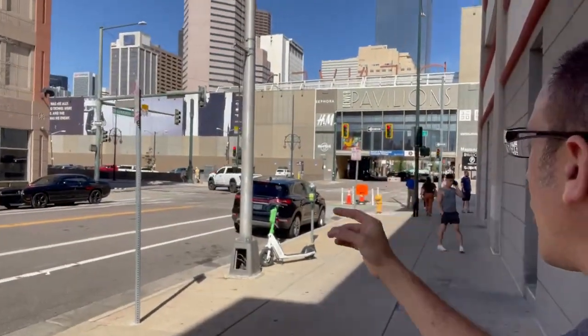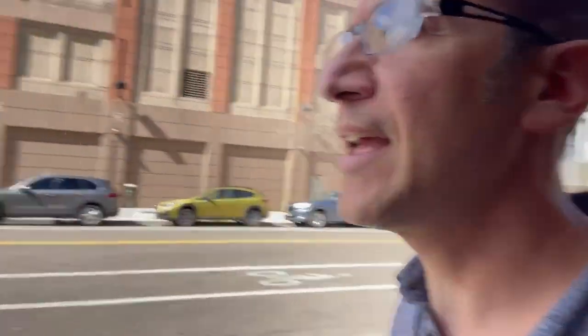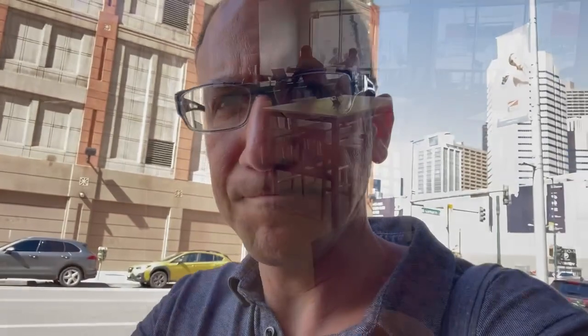Location is decent. It's only two blocks away from the 16th Street Mall. Lots of shopping and lots of dining. This direction, there's a little less that way, but there are some pretty decent unobstructed views of the mountains on higher floors here. So that's a wrap.